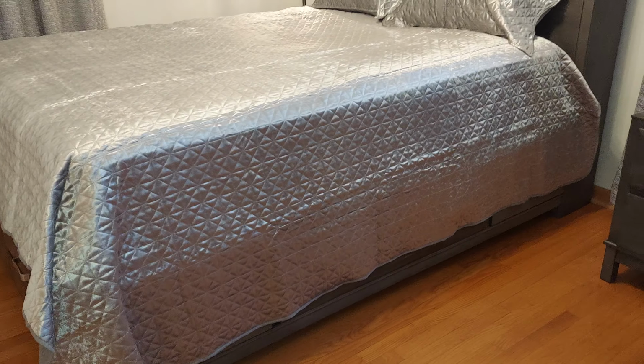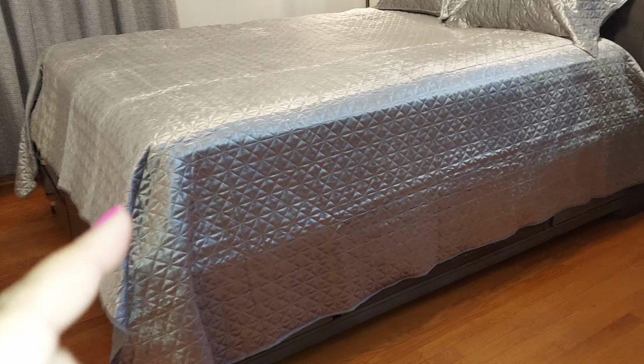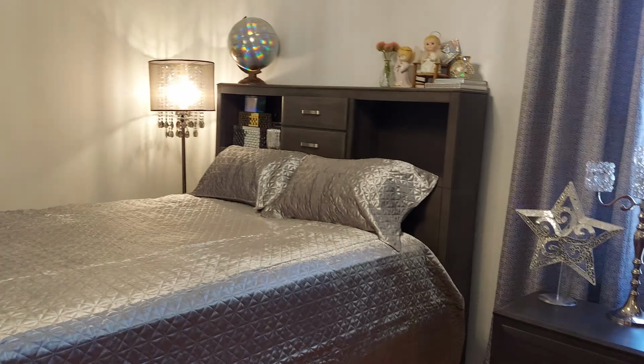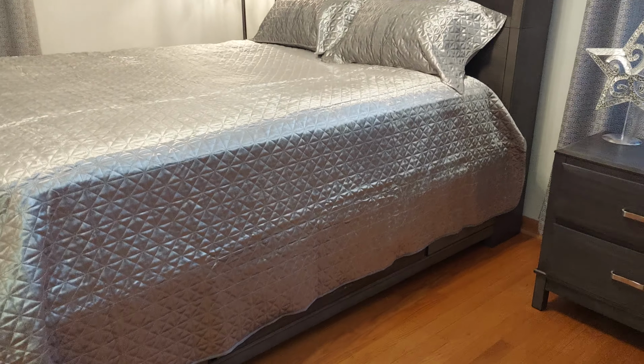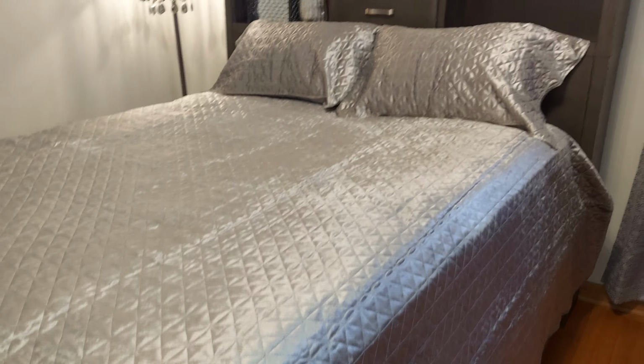So I finally put this on. This is a king size. The king size is perfect for the queen size bed, because even though it's a queen size, you cannot see the drawer over here, it covers it up. Before, it kind of didn't. So this one I'm going to buy more of, because this is the only king size I have.